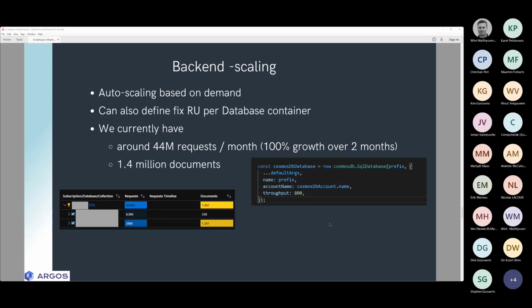To deploy the Cosmos DB database with Pulumi here on the right, it was literally these couple of lines of code to deploy the database, and then same for each container. So in total, we have 12 containers across 2 regions. That's our European database. This is our Australian database here, and it's really easy to deploy it via infrastructure as code.